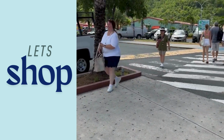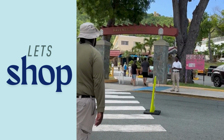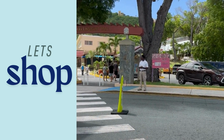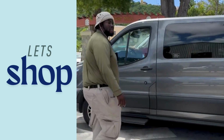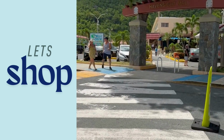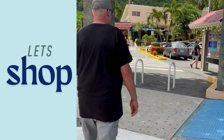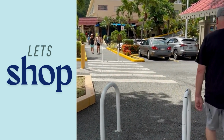All right, so this is the path that you're going to walk to go to the shopping area that is across from the port. There are a variety of different shops for souvenirs, jewelry, watches. There's some places to eat, and even more. So they do have someone who will be stopping the pedestrian traffic for excursion vans and buses, and then they'll let you know when you can cross safely. You do still want to make sure that you are looking for oncoming traffic, just to be safe and everything.